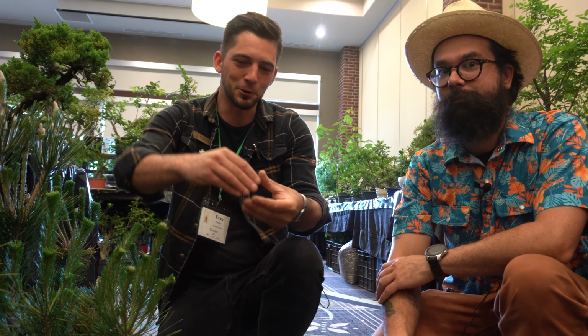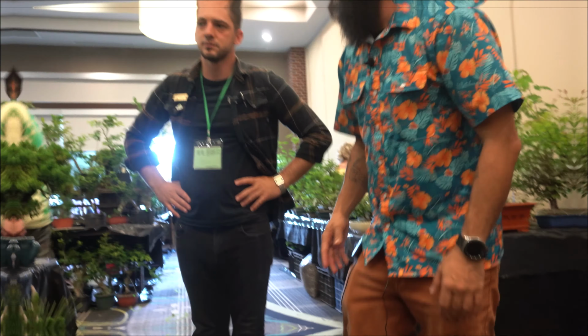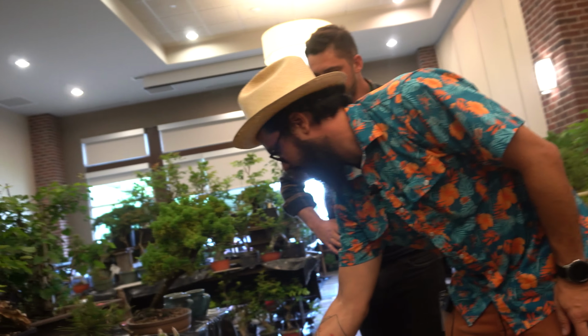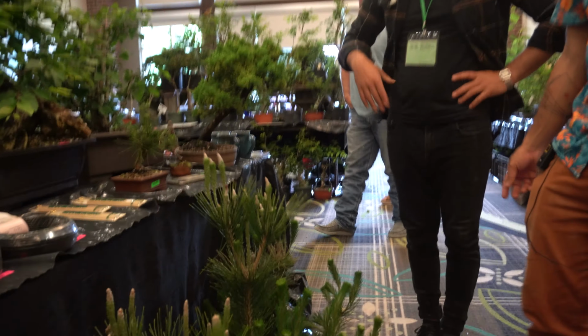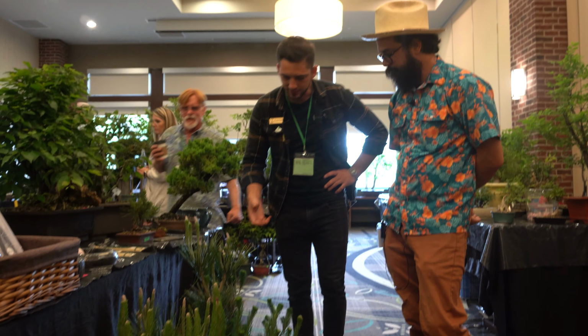That's what trees do. When they grow up, they don't just push up and get longer. They just get bigger, and that's really what that's about with the young stock. These needles are pretty long too. It'll take some time. And these are individuals, all grown from seed, so some of them will have shorter needles, some will have longer. But these are Japanese black pine.